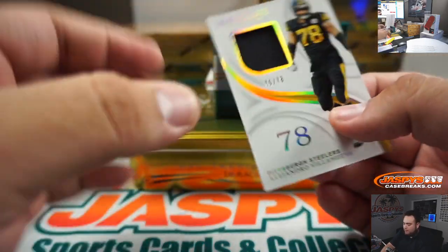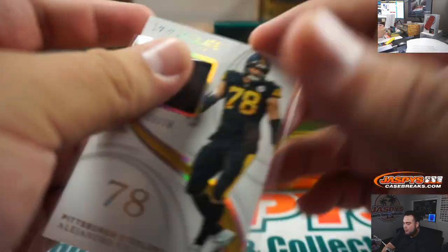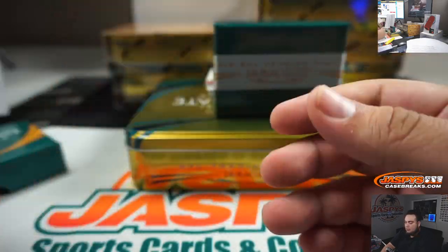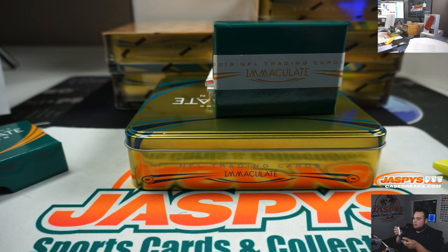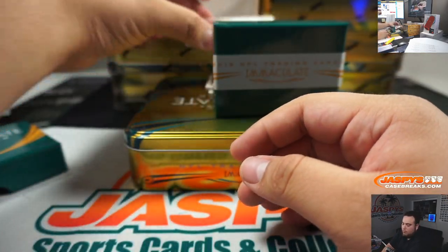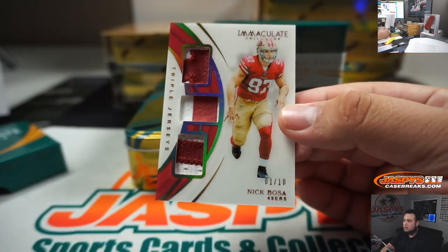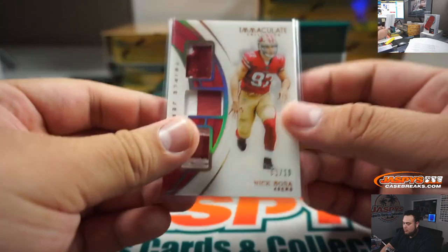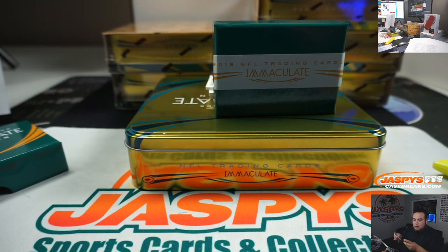Next one we got, 75/78, Alejandro Villanueva. I think some of these are like 120s too, right? We got a Nick Bosa, 1 out of 10, triple swatches. 49ers, one of Greg.